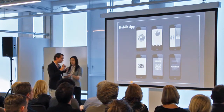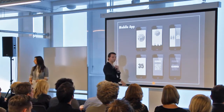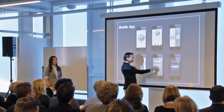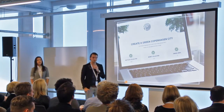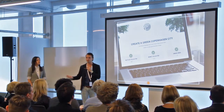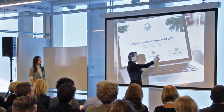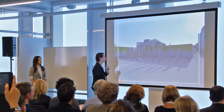We also created a mobile app. Our mobile app is for the citizens of Copenhagen. By throwing the bottles in the bins, they collect points. By rewarding them, they could exchange these points for small tokens of gratitude, which can be claimed at certain shops. Because we have a transparent project, we want people to know what we will do with the money and with the bottles. So we show on our website how many bottles we collected, how much money we got, and how much green area we put in Copenhagen.